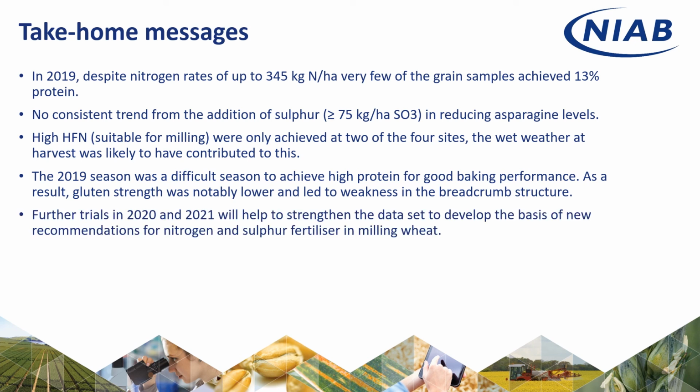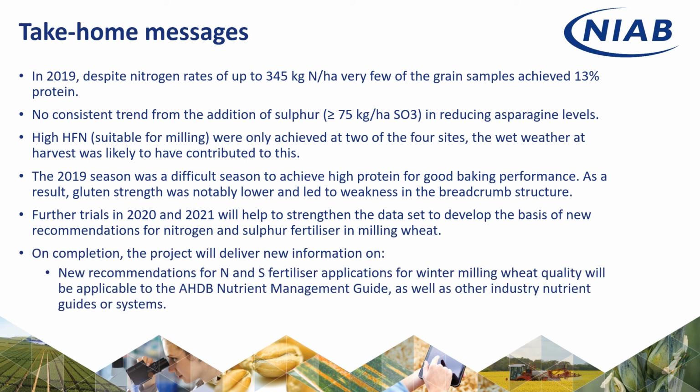Further trials in 2020 and 2021 will help to strengthen the data set to achieve the basis of new recommendations for nitrogen and sulphur fertiliser in milling wheat, and on completion the project will deliver new information on recommendations for nitrogen and sulphur fertiliser applications for winter milling wheat, applicable for both the ADHB nutrient management guide as well as other industry nutrient guides or systems.